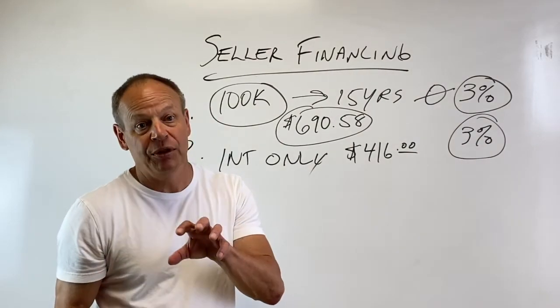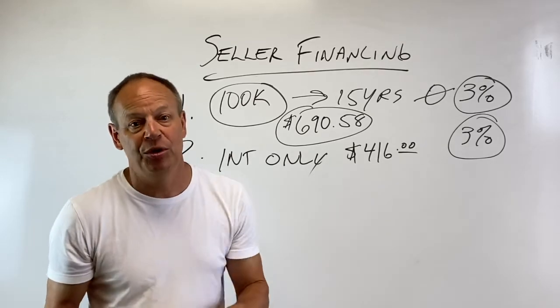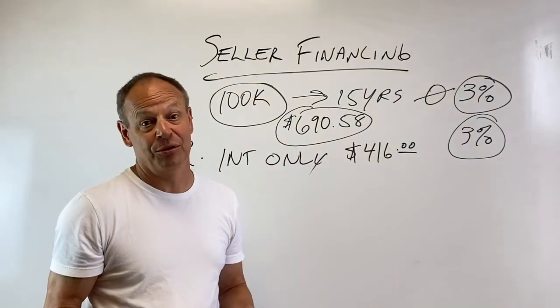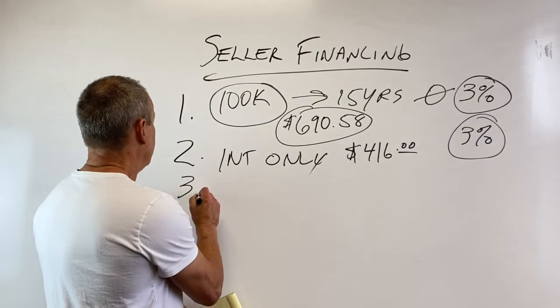So interest only can be a really interesting way to make a deal happen, even though you're not going to be paying down the principal, because the principal is going to be, in theory, much smaller years down the road. So keep that in mind. So that's interest only.